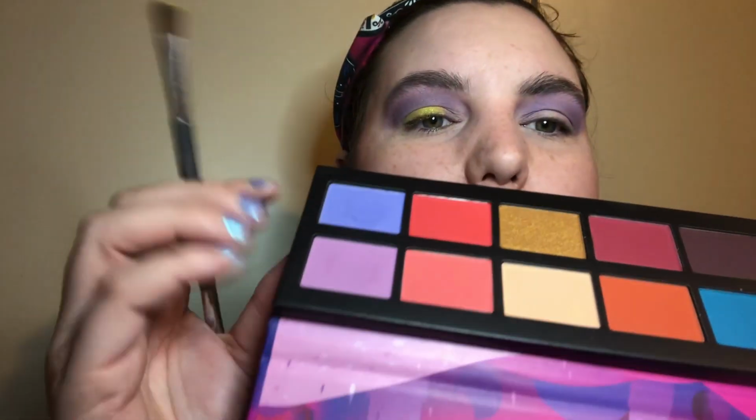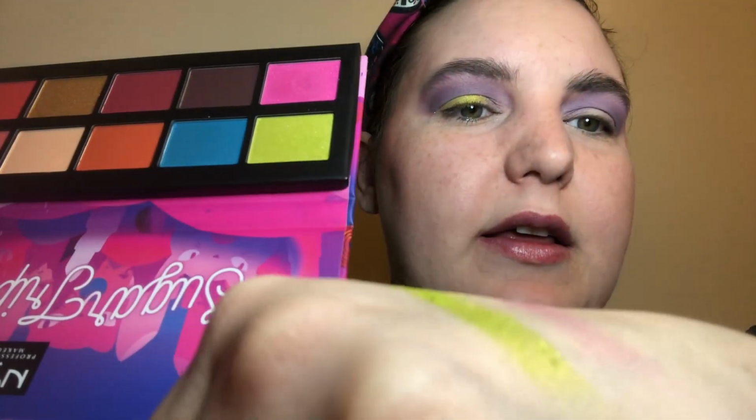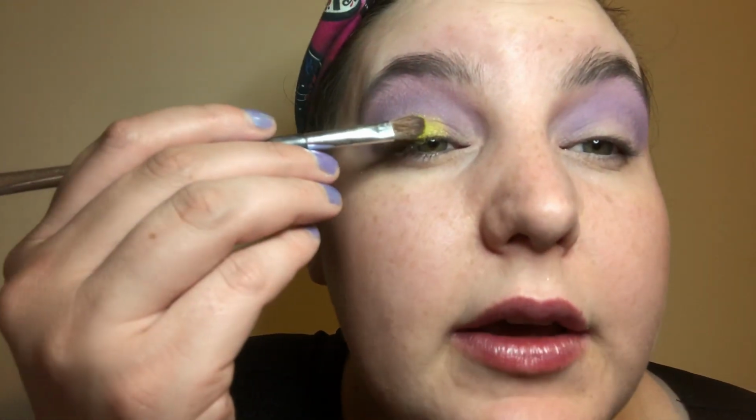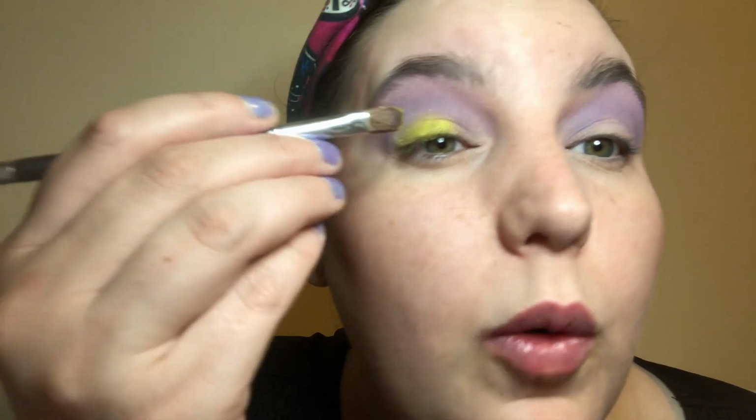I will say these shades are a little bit powdery. These two here were quite powdery. And this one here was also, I don't know if you can see that on my hand, but can you see that? There was quite a bit of powder when I first swatched it that came up. So I will say that these shades are quite powdery.